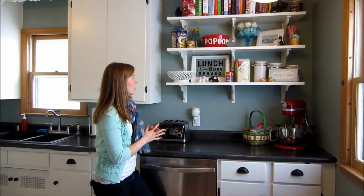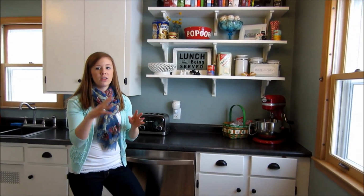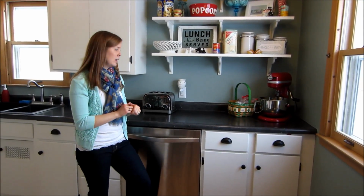I love open shelving in a kitchen, so we got to add that. I think it's super cute. I love it. I love that that's the first thing you see when you come in from the dining room.